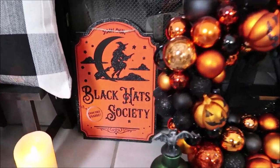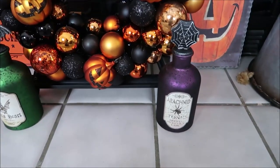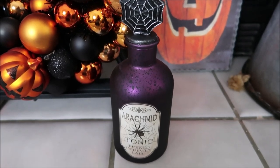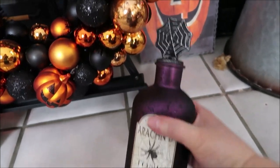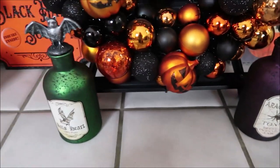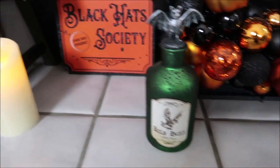And then this sign from the Dollar Tree. And then my two potion bottles are on either side. These were from Walgreens, and they were only $5. And they're pretty good, see here my hand, they're pretty good size for $5. Because I really think other places when they're this size, they're more. And I just have this on a whiteboard stand that I have. And then there's the other one.